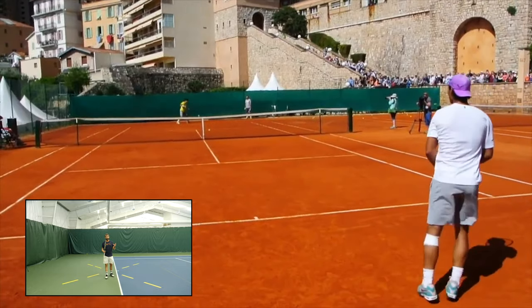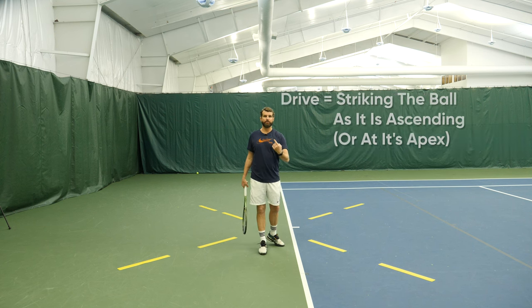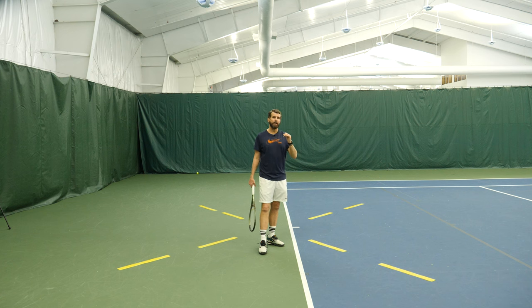And the drive is shooting your arrow. It moves on a straight line. And this is hitting the ball while it's ascending. So if the ball is hit just before it hits its apex, we'd be taking it on the rise. At the apex is while it's ascending. And that is your arrow.